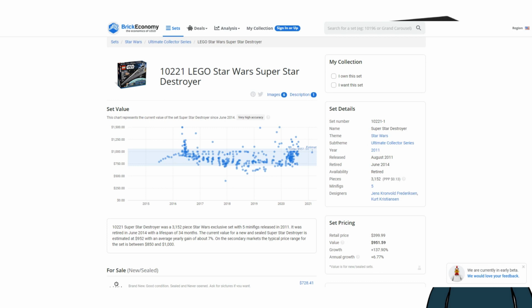So I've had a good experience with this model, and as you guys can see with the graph, it's very similar, same story it's telling. It retailed for 400 US, and nowadays it's selling for about 951 new.